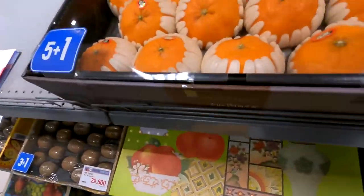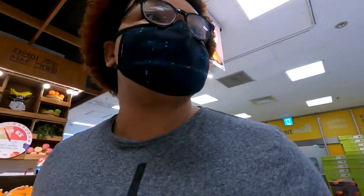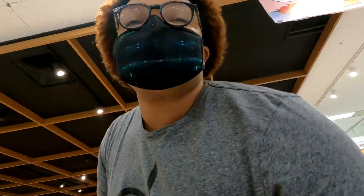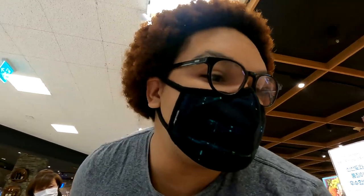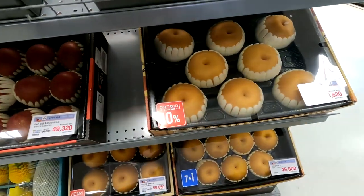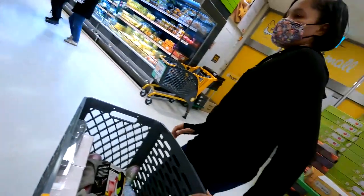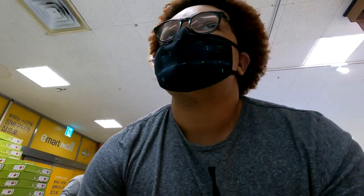Y'all, look at these ones here. $56,000. That's $56 for some oranges. They be taxing for the food over here, I promise. Look at this, apple. $49,000. These are the pears too. Those are huge. $53,000. That's like $53 for them things.